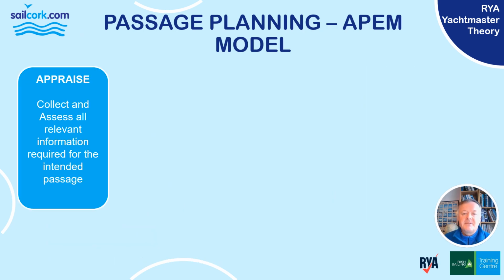Remember, as always, we're using the APM model, which is appraise, which is about collecting and assessing all the relevant information required for the intended passage. Now, you should have done this already, and certainly in the last few days, finalize that, get it really neat and in a way that you will use. Remember, you're the customer for this information, not the examiner.